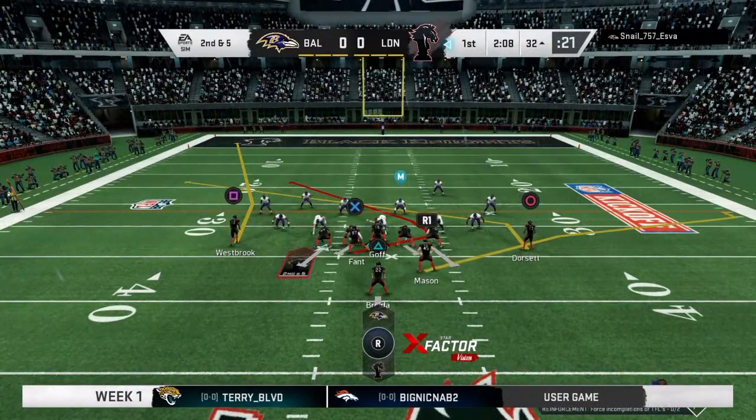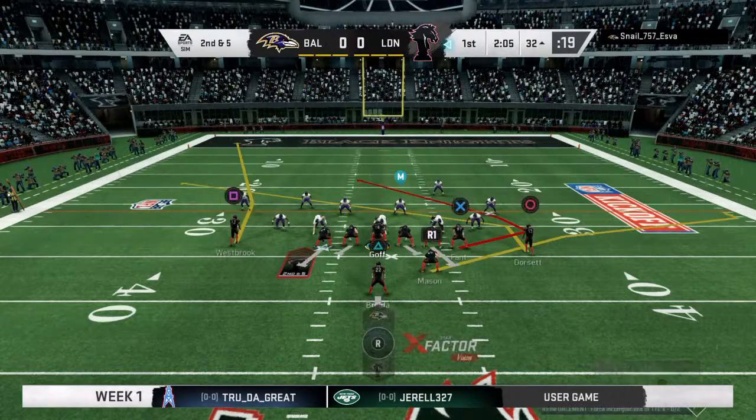Let's get that ball, D. Let's get that ball right here. Check. Crunch.